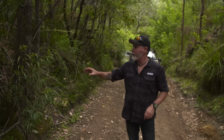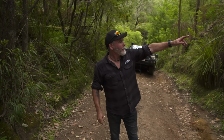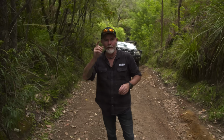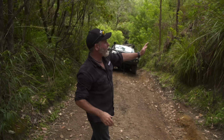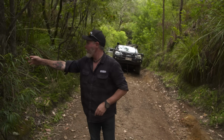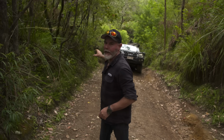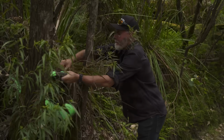So what I've got here is two trees in the perfect position to winch. I've got one right here and one up there. Either one will work, but this is where just having a bit of a think before you start winching can really pay dividends. That one there, if you think about it, is going to pull the vehicle hard into this bank on the way up and the van with it. This one is going to pull the vehicle and the van away from the bank and up onto this flat section here where he can drive off on his own steam.